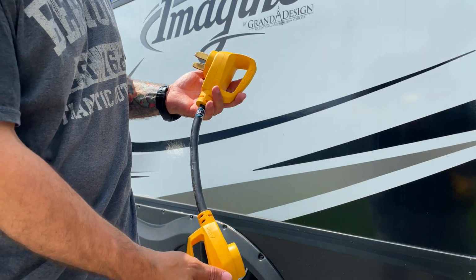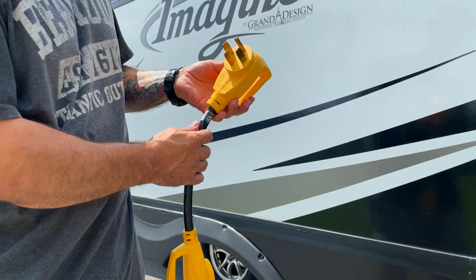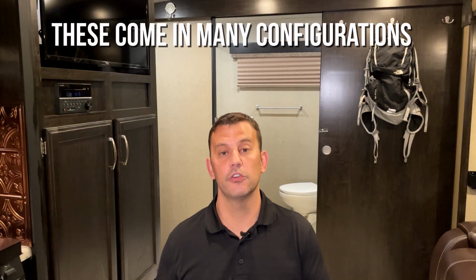Now, a dog bone adapter can borderline on the definition of an essential RV item, but it can be a lifesaver. Basically, this item will allow you to plug a 30 amp camper into a 50 amp receptacle. You can use the dog bone to plug into another power source that may not be the same as your RV as a temporary fix until your other issue gets figured out.